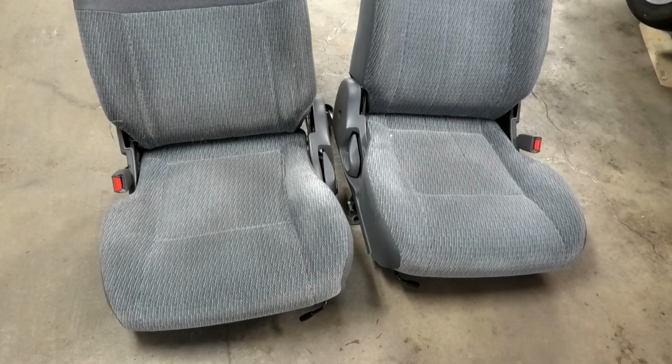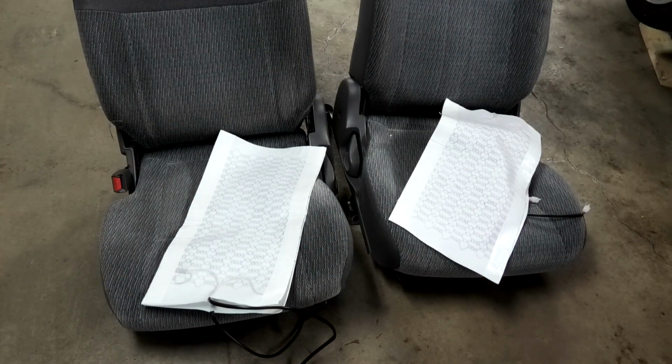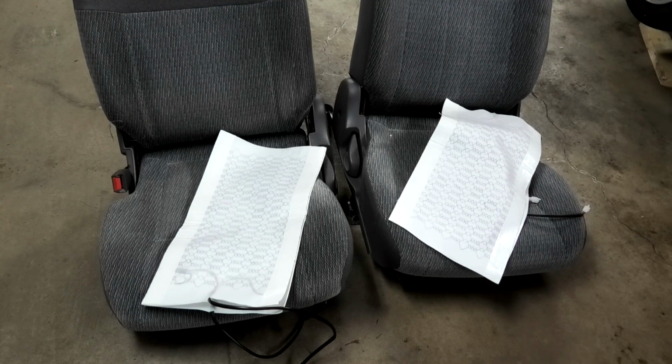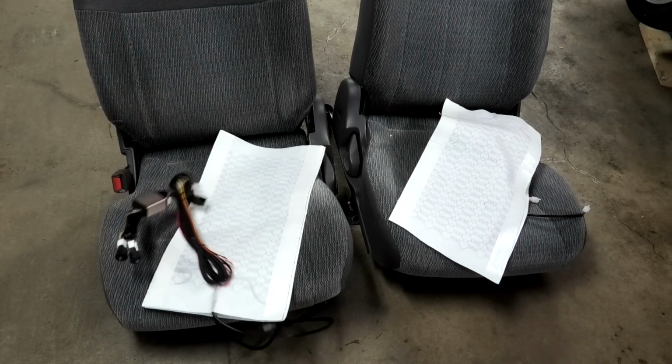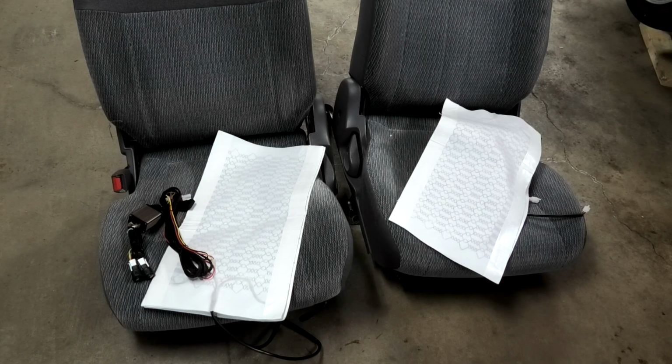What I'm going to do is take my existing seats and convert them to heated seats using these. These are heating elements that you install yourself inside the seat. It's still a little complex as we're going to have to take the covers off the seat and reinstall them, but it gives us the most OEM plus kind of result. This kit is also essentially plug and play. It comes with all the wiring and controls we're going to need. All we have to do is tap into 12 volt switch and ground.